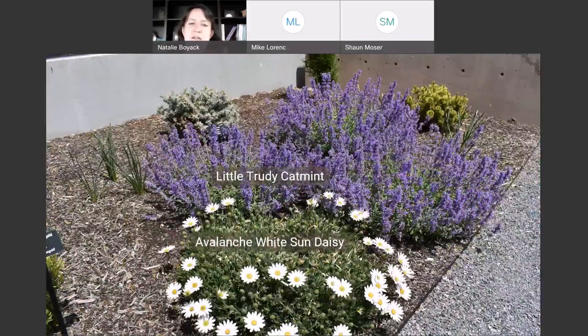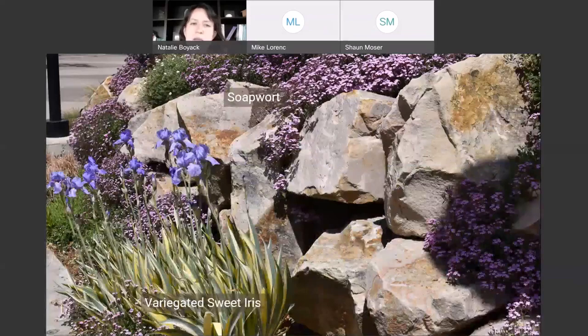Here is another combination that's actually blooming right now, with the avalanche white sun daisy and then the little treaty catmint. This white and purple color combination is fun, and then there are a couple of evergreens in the background. So this is the soapwort growing on a rock wall, so you can kind of see what that looks like and how it really accents that. And then the variegated sweet iris is in there as well.